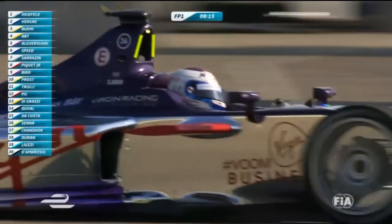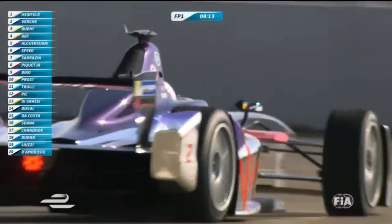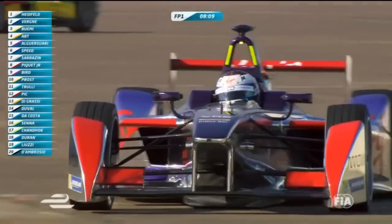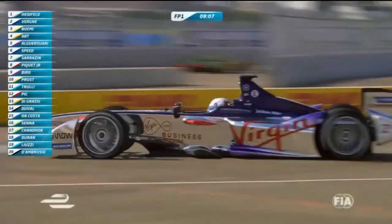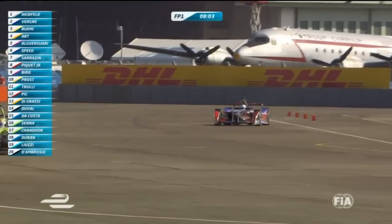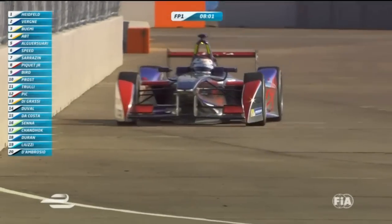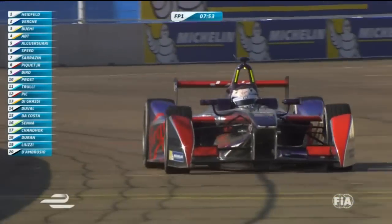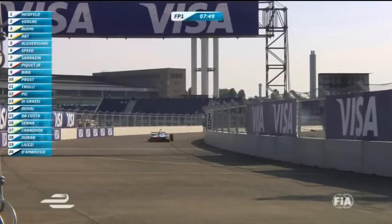So 8 minutes to go here in free practice 1. Sam Bird turns into the first corner. We've got pretty much everyone out there on the circuit except for, by the looks of it, Sebastian Buemi. He appears to still be in the pit lane in his e.dams machine. So all the other 19 drivers are out there on the track, and we'll keep an eye out to see who goes well in the first sector as they come out now through the right-hand kink of turn 5, and that is when we will get our first sector splits.